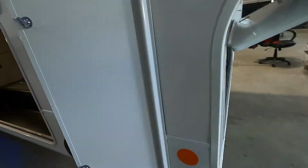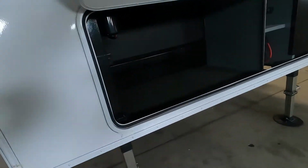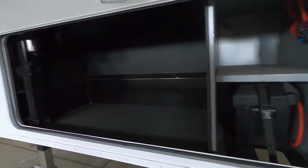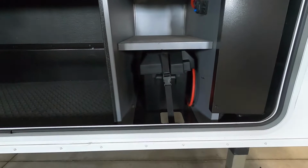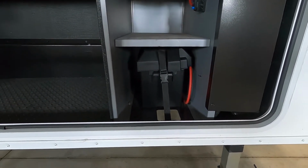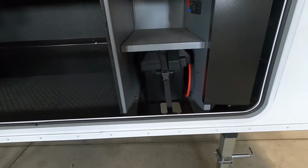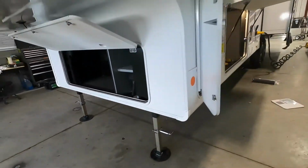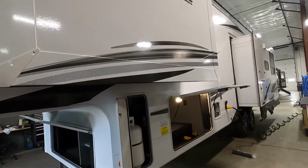Your other propane up front. It's all prepped for generator. There is your battery. Keep an eye on that. Make sure nothing's wiggled loose over time. Bounce it down the road. And that about covers everything out here. So take a look on the inside.